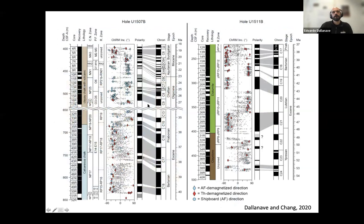For correlating this sediment with the geomagnetic polarity timescale, we use all the data that have been acquired on board, together with a lot of samples that we collected in the sampling party. The blue samples have been demagnetized with AF demagnetization. Most of the samples in 1507 have been AF demagnetized, but the red ones also with thermal. There was a kind of pilot phase where we did both, but AF was efficient at this site. In this other site, we noticed that in the lower part especially there was some hematite, so we decided to go for thermal for all the samples collected in the sampling party.